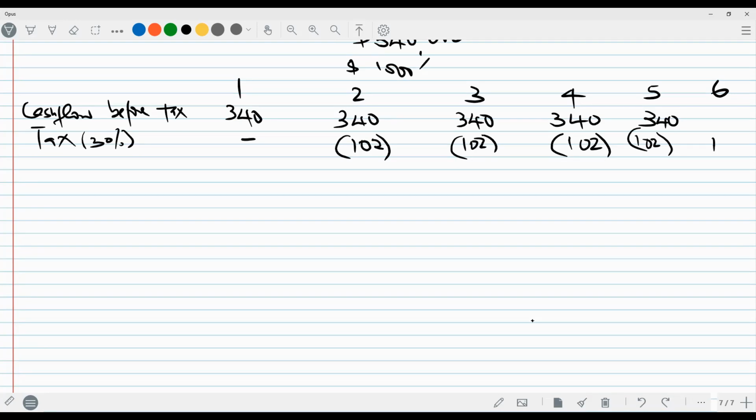Therefore, in year six, you pay 102 also here. Then there's no tax saving. However, we have scrap value, which will be in year five, which we got 40.